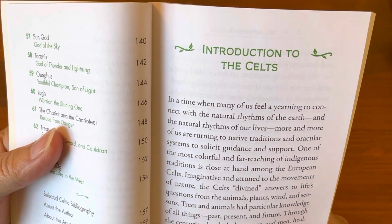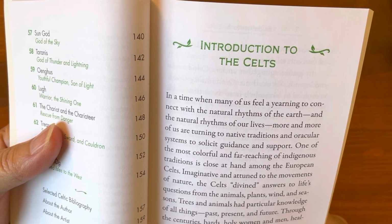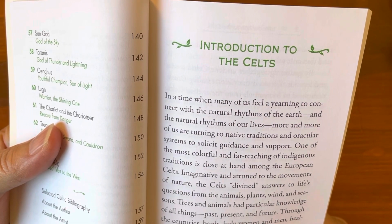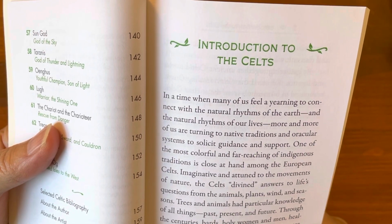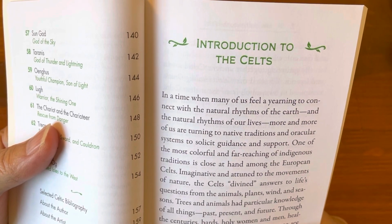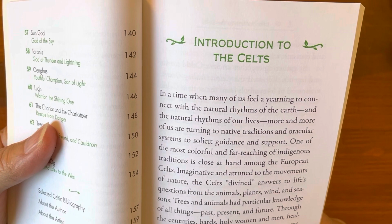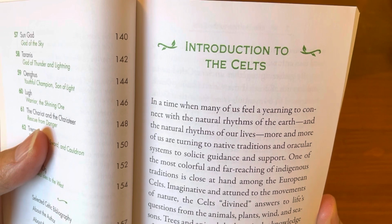Introduction to the Celts. In a time when many of us feel a yearning to connect with the natural rhythms of Earth and the natural rhythms of our lives, more and more of us are turning to native traditions and oracular systems to solicit guidance and support. One of the most colorful and far-reaching of indigenous traditions is close at hand among the European Celts. Imaginative and attuned to the movements of nature, the Celts divine answers to life's questions from the animals, plants, wind, and seasons. Trees and animals had particular knowledge of all things, past, present, and future.